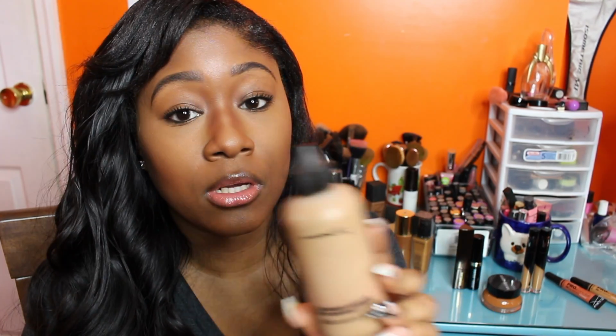Basically, I went to the MAC store to get my makeup done, and I said I wanted Studio Fix Fluid, because everybody loves Studio Fix Fluid, and I was just getting into makeup and wanted to try it. And the woman who was putting on my makeup was like, you have beautiful skin. You don't need Studio Fix Fluid for everyday wear. So she said, I'm going to show you another foundation. And she introduced me to MAC Face and Body.